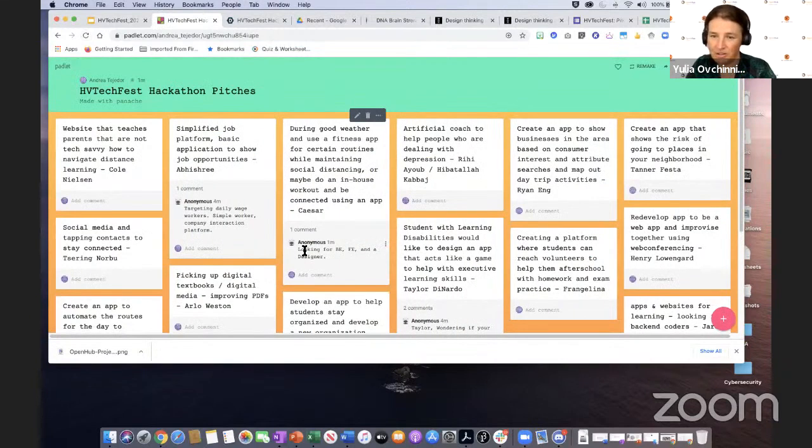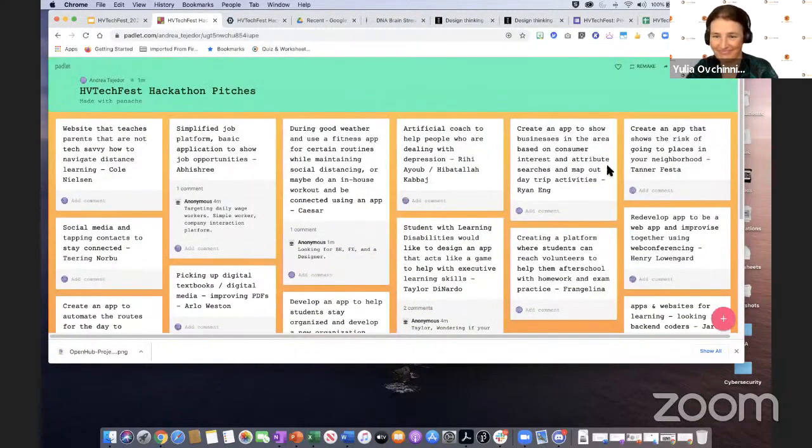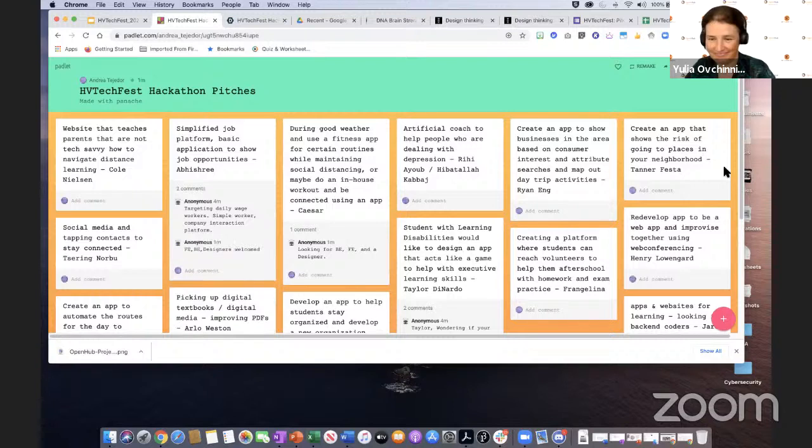Serink is asking Rihi, how are you going to track user behavior on other apps? People are enjoying Padlet to form teams. This is a very innovative way. Thank you, Andrea, for bringing this up. It's very collaborative. Collaboration detected. Yep, I see a lot of chat going on. So we're going to give people a few more minutes to form teams.